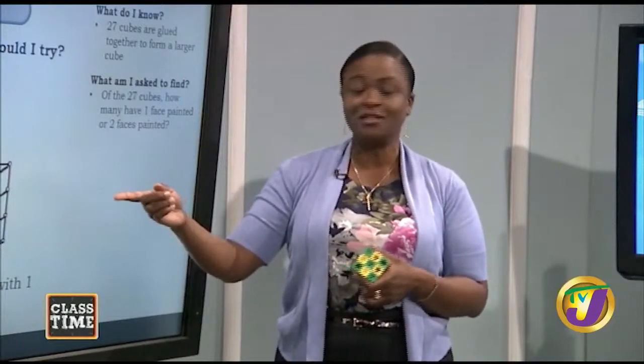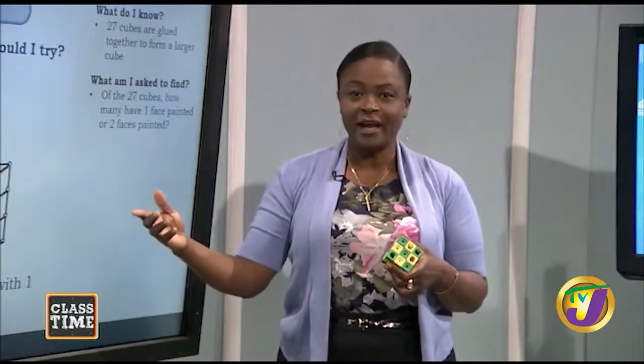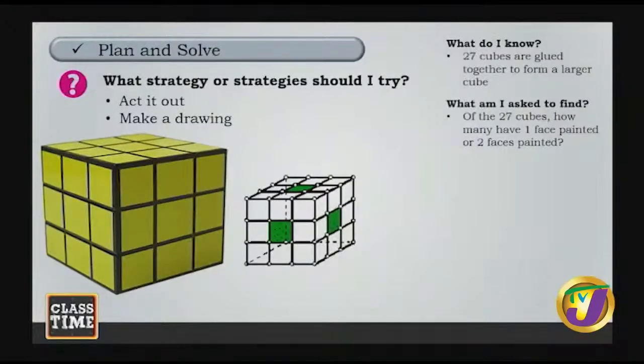Now, we could use, act it out, actually put the cubes together to get the larger cube. And as you would have seen on screen as well, we could have a picture, make a drawing, and do the shading. So the other question that we're being asked is to find out how many have two faces painted on. And I would have gone ahead and done the gluing together of the cubes for you.